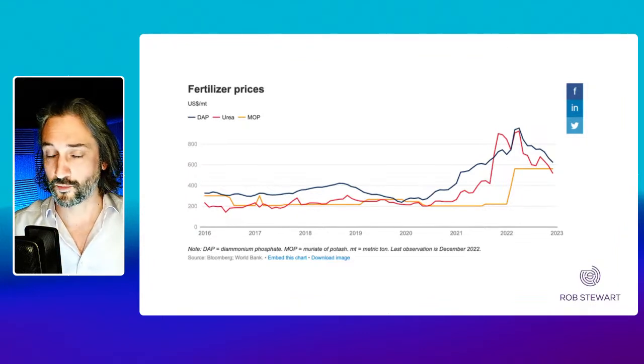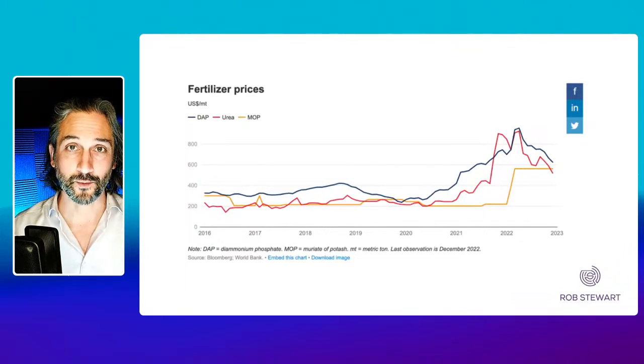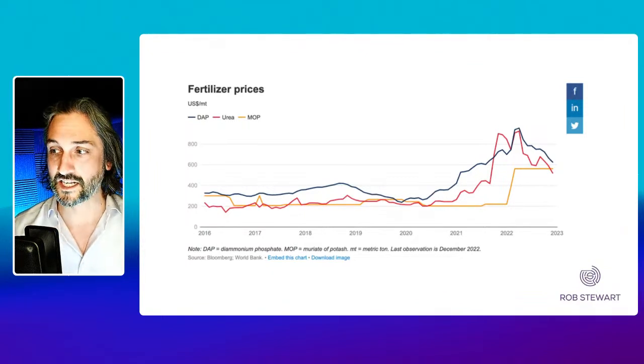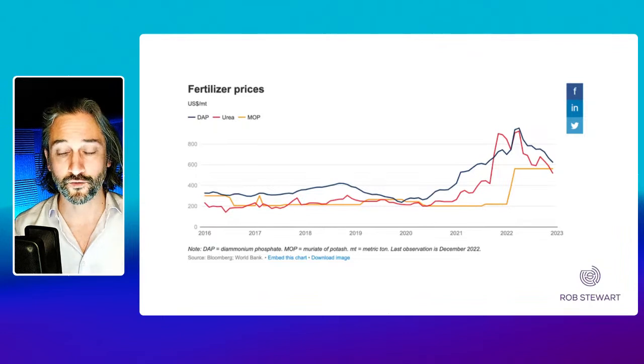The cost of commodities, steel, timber, in '21, '22 absolutely skyrocketed. Because of that, we had to put our prices up. We've now got wage inflation, so our operatives are expecting, and quite rightly, they need it to be able to live, higher wages. Wages go up, we have to put our price up, and everything starts spiraling. It becomes a self-fulfilling prophecy.